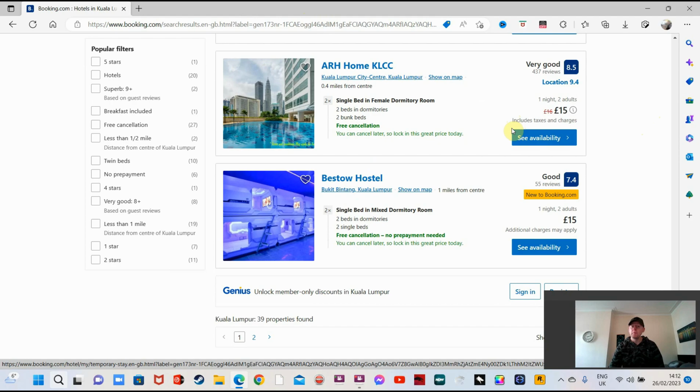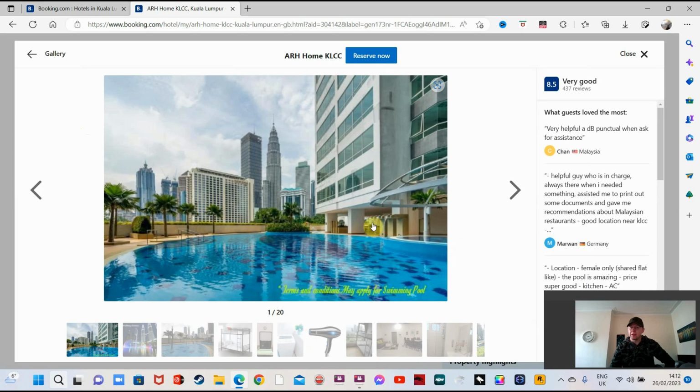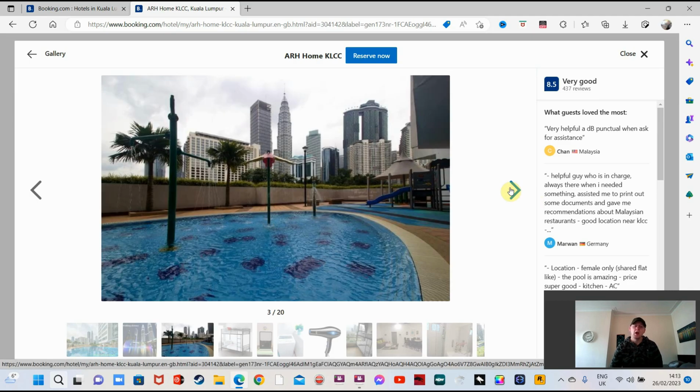We've got an ARH Home KLCC for 8.5. It's been rated on 9.4 for location, which is good, and it costs £50 per night. So we've got like the pool area outside the property, as you can see there too. Walking distance to the Petronas Towers, which I look forward to showing you guys in person. So I will be doing a video of this place, showing you views from the top, which I'm very excited about. You've got the view of the pool there again too.